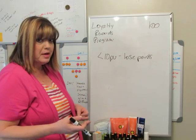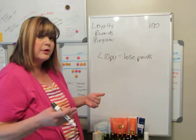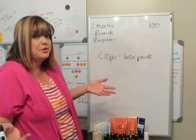You're going to shop every month. You can edit your cart, and they're going to send you whatever you want. You're not locked into a specific order. They're going to send you whatever you want. You just go in and edit that. You can edit 10 times during the month. That's what most of us do.